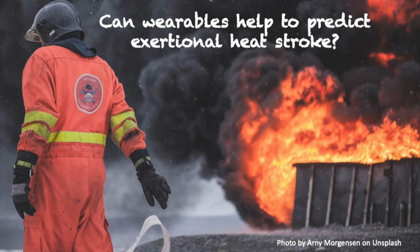Wearable technology has become commonplace in our lives, telling us our heart rate and sleep patterns, for example. Can it soon be helping to predict the onset of heat stroke in soldiers, workers, and athletes?